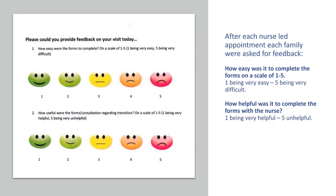Lovely, thank you. So we used a simple visual picture scale, and after each nurse-led appointment, the nurse would ask our patients and families to complete the feedback and tell us whether the forms were easy or difficult to complete. So 1 being very easy, 5 being very difficult, and how helpful it was to complete that with the nurse. 1 being very helpful and 5 being unhelpful.